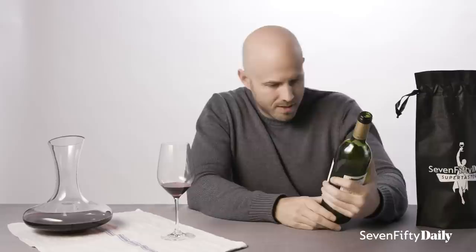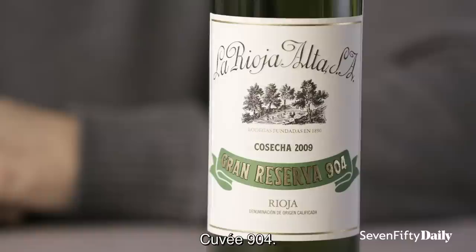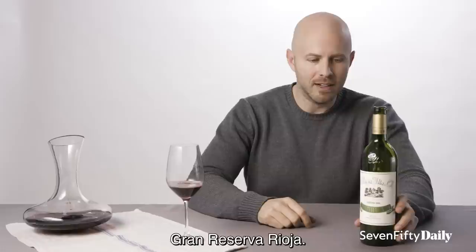2009, Rioja, La Rioja Alta, Gran Reserva, Cuvée 904. So a beautiful, elegant, very traditional style of Gran Reserva Rioja. Just the kind that I like to drink, personally.